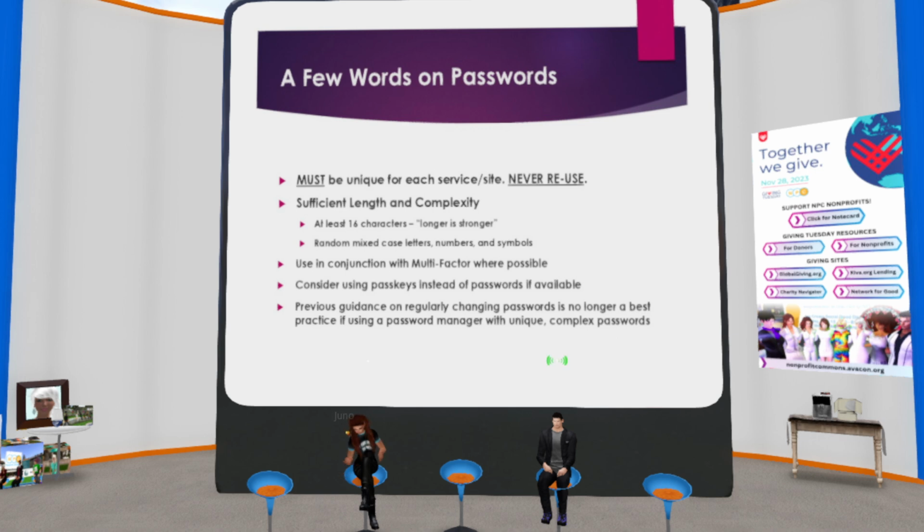Passwords should always be used in conjunction with multi-factor where possible. And we're going to talk about multi-factor in a minute. But if your only protection on an account is just a user ID and a password, you're already more at risk than if you add things like multi-factor or passkeys, which we'll talk about. So where possible, if they allow you to do a text message or a multi-factor of some sort, use them, and we're going to talk about those in a minute.